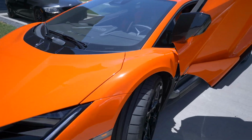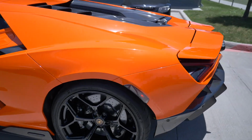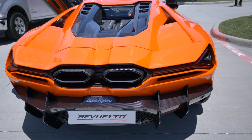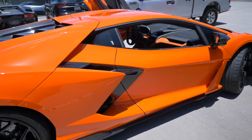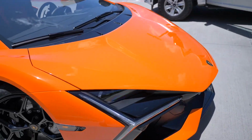Revuelto looks very beautiful in the sunlight, y'all. This color looks incredible on it in person. Sunlight hitting it. It is popping. Even the color on the inside is popping.